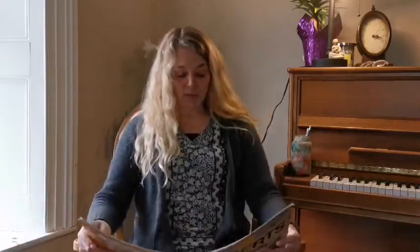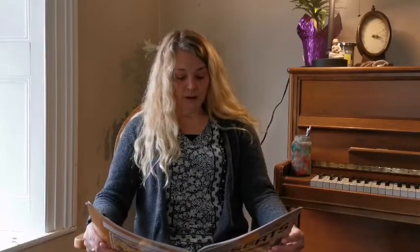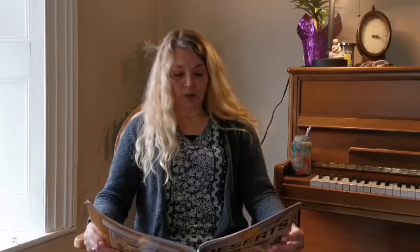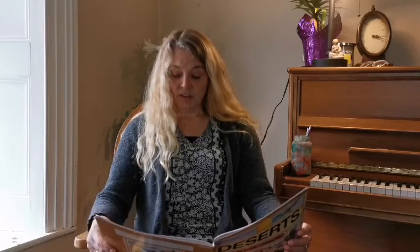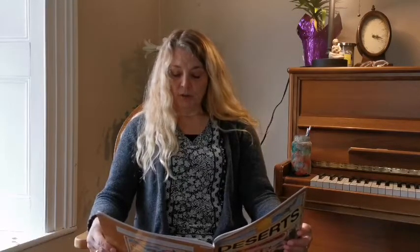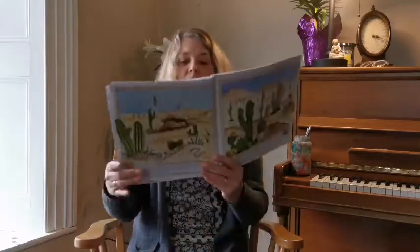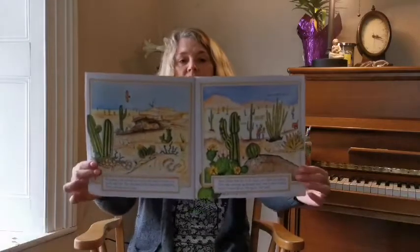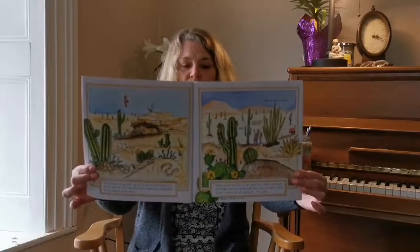Few plants and animals can live in the desert because it's so hot and dry. The ones that do live there have adapted to living without much water. Many plants that live in the desert are called succulents. They take rainwater up through their roots to store in their leaves or stems for use during dry, hot spells. And there's some of those plants and animals that have adapted to the harsh, dry, hot conditions of the desert.